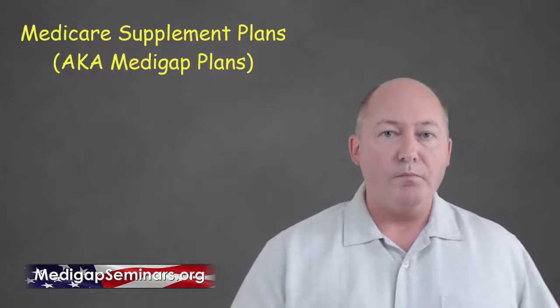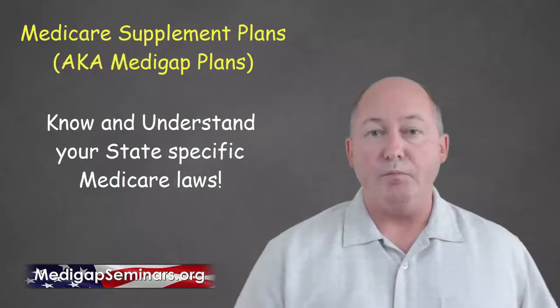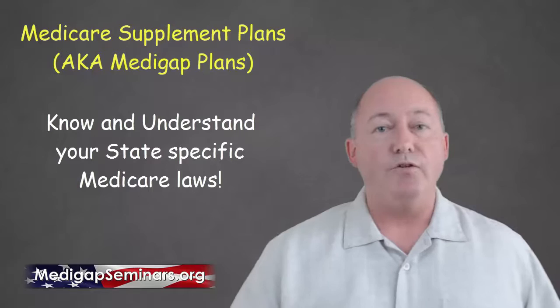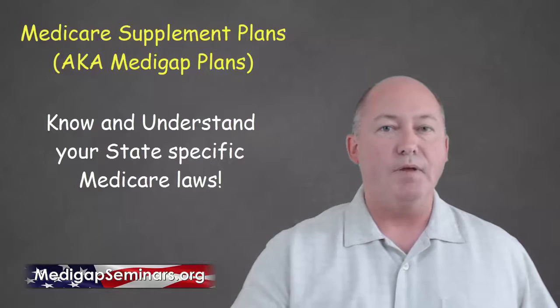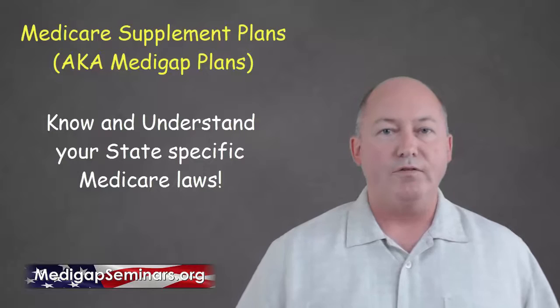What is more important are the state laws specific to your Medicare. States can have specific laws that impact both the pricing and the value of certain Medicare plans. Some states mandate that all their plans are community rated. Other states mandate that you can have issue age and community rated plans. Some states will make certain Medicare billing practices illegal. And there are three states that have Medicare supplements that are of their own design and completely different than any of the Medicare supplements available in other states.